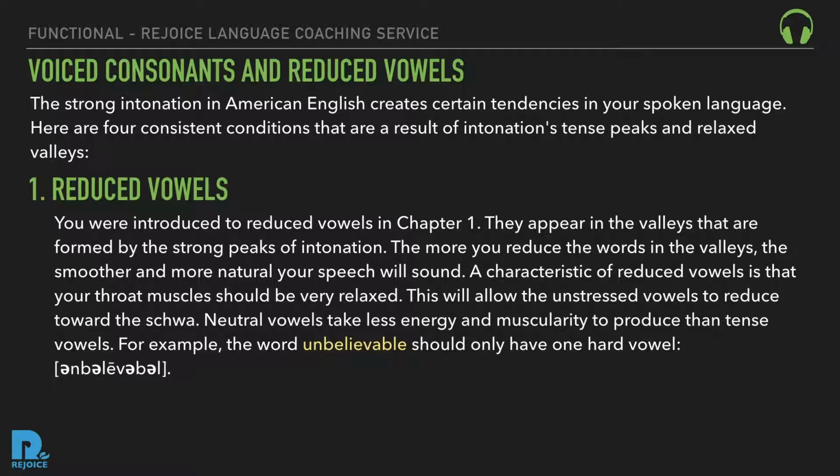A characteristic of reduced vowels is that your throat muscles should be very relaxed. This will allow the unstressed vowels to reduce toward the schwa. Neutral vowels take less energy and muscularity to produce than tense vowels. For example, the word unbelievable should only have one hard vowel, unbelievable.